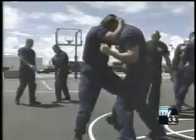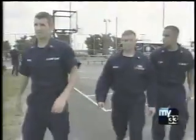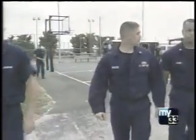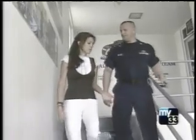Most are members of the elite TACLET unit, or Tactical Law Enforcement Team. They are the men assigned to protect our borders and support operations in Iraq. Men like Petty Officer 2nd Class Troy Meyer, who's been with the Coast Guard for more than 5 years. His method of engagement is tested on the battlefield. So I would much rather use a skill that has been tested than one that has not.